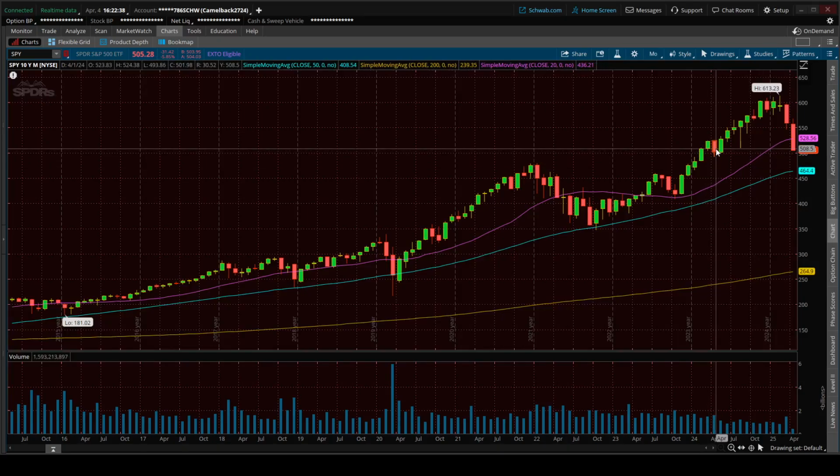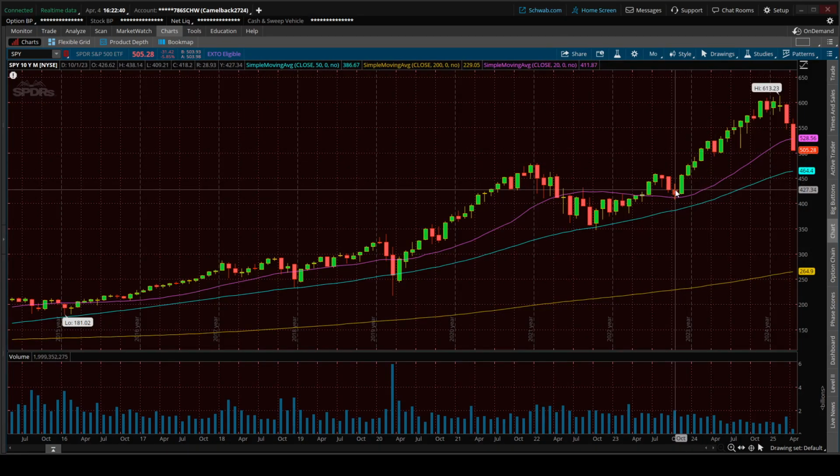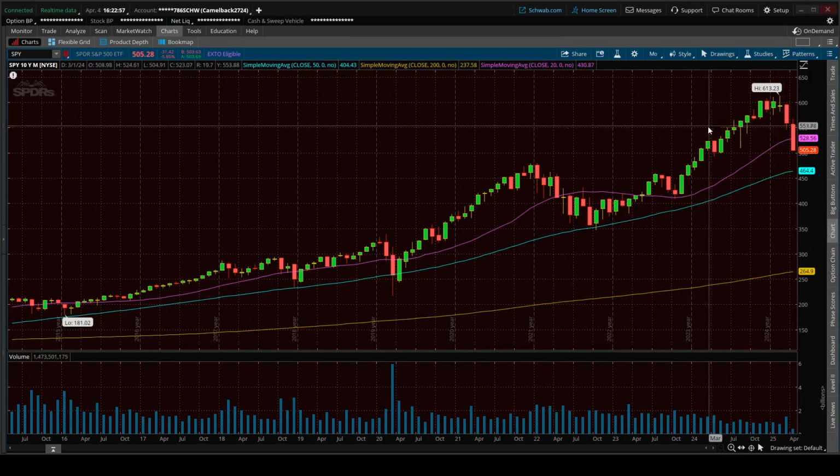If that doesn't hold, your next target is COVID lows, 409. Now, I'm sorry, not COVID low. I don't know why I'm saying that. October of 2023's low. I apologize. I'm saying COVID. I don't mean that.